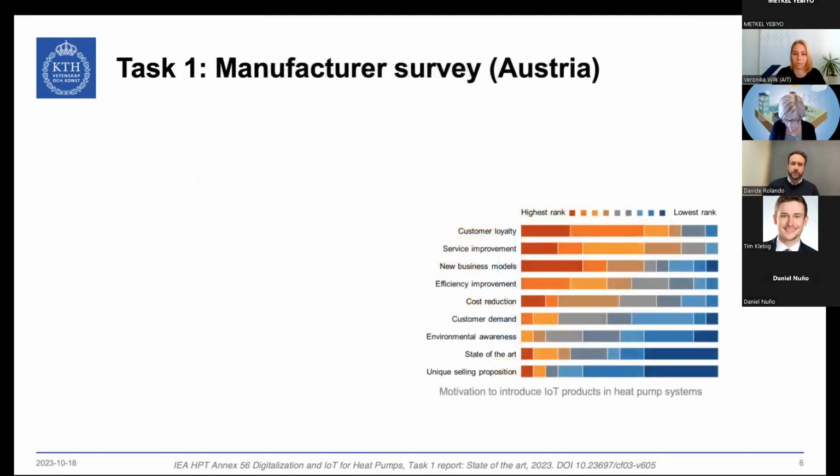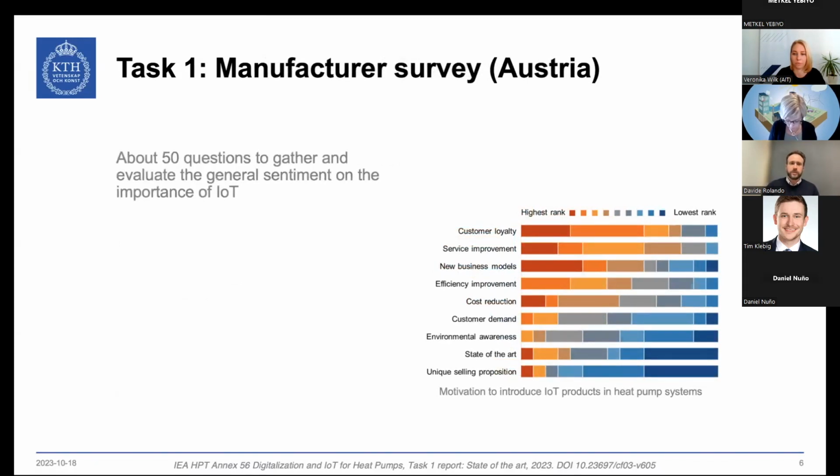Then we have the results from a survey that was run in Austria. The survey consists of 50 questions that were circulated by the Austrian Heat Pump Association, and a total of 16 companies participated in the survey. Here you see an example of the results related to the motivation to introduce IoT products in heat pump systems. The highest ranked motivations are, for example, customer loyalty and service improvement, and the possibility of enabling new business models.